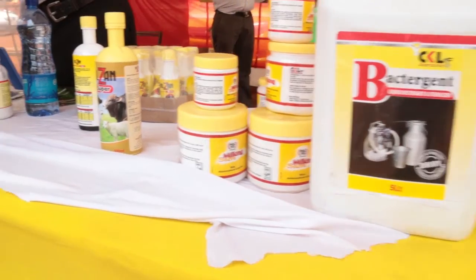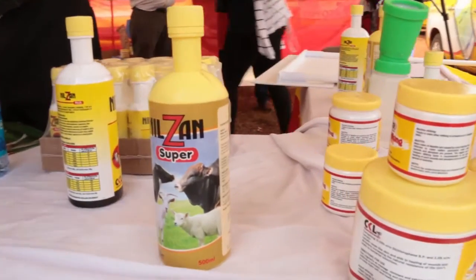So our market leader in that we have Nielsen, both Nielsen Plus and Nielsen Super. Nielsen Super is a double strength of Nielsen Plus. That's the best dewormer you can ever get. And we have them available in every agrovet in the country. And for the ticks, we have Tratix and Grenade. No tick will survive Tratix. No tick will survive Grenade.